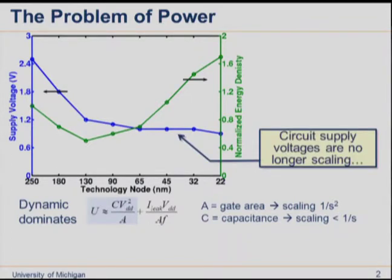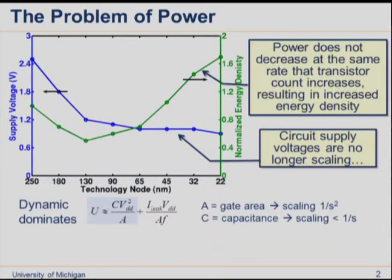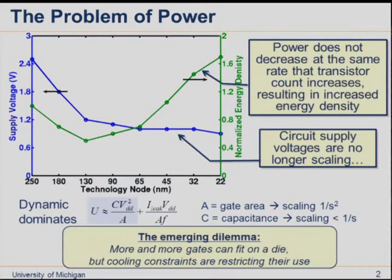And so the first thing to note is, around the 130 nanometer to 90 nanometer, our supply voltage has really stagnated. It's stopped decreasing at the rate we were used to. So we lost that Dennard scaling effect where we were able to keep lowering our energy density. And as a result, the energy density on the chip is going up and up. And this leads to an emerging dilemma, which is you can put more and more gates on a die, but cooling and constraints limit how many of them can actually be turned on at a given time. Some people have referred to this as dark silicon, things like that.